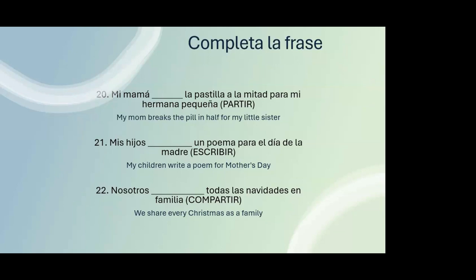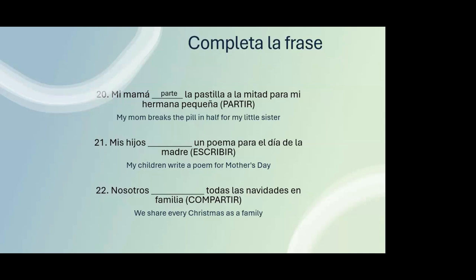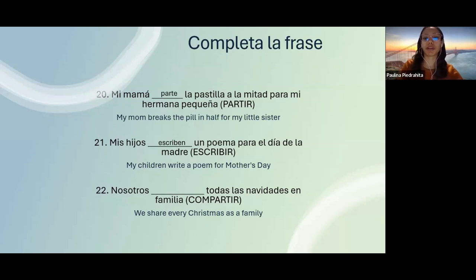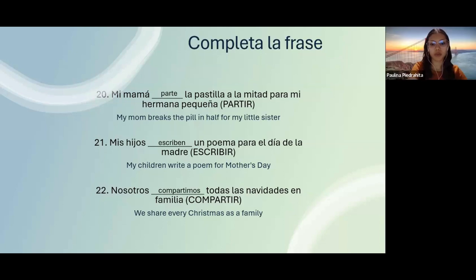Mi mamá parte la pastilla a la mitad para mi hermana pequeña. Ok, siguiente. Mis hijos escriben un poema para el Día de la Madre. Muy bien, mis hijos escriben un poema para el Día de la Madre. Nosotros compartimos todas las Navidades en familia. Súper bien, nosotros compartimos todas las Navidades en familia.